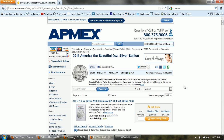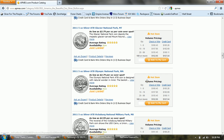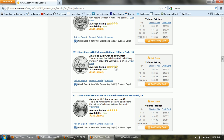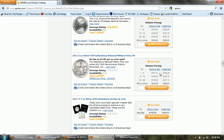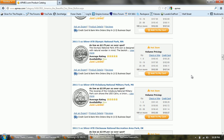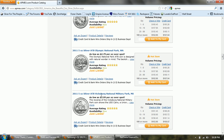The 2011, let's sort these by price. The 2011 are running about $152, $153. You can see the Glacier, Olympic, Vicksburg, Chickasaw, and Gettysburg. These are all $152, $153. So you're getting 5 ounces of silver, you're paying about $30 an ounce. They're saying $2.79 and $2.99 per ounce above spot.